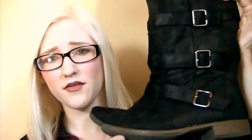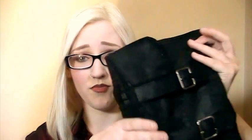I wear these to work. I wear them all the time. They're just my go-to shoes, especially for fall. They're kind of the moto style boots, I guess. They're definitely not combat boots, but they're really soft and actually really good quality.